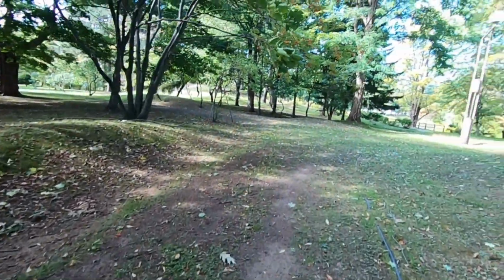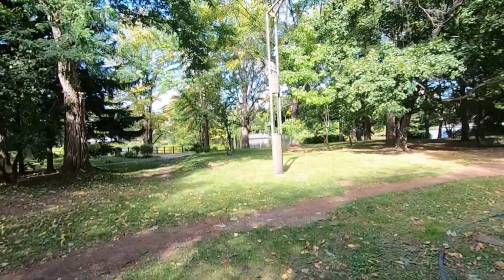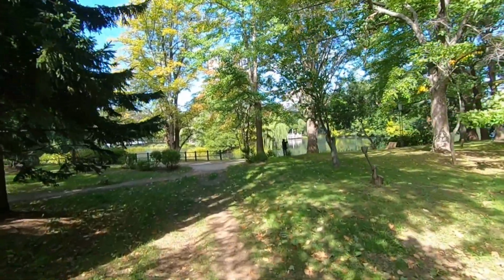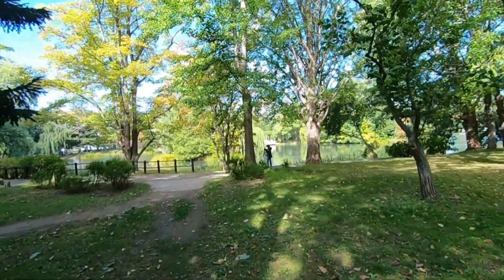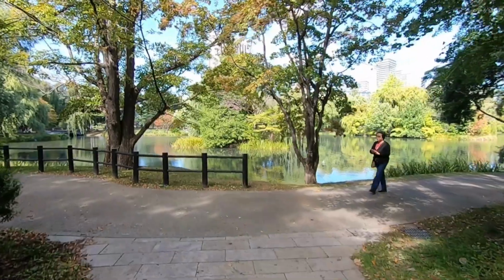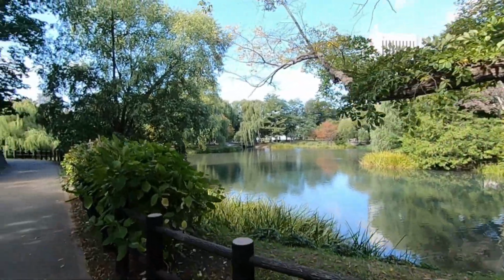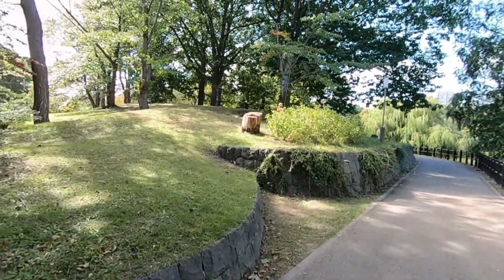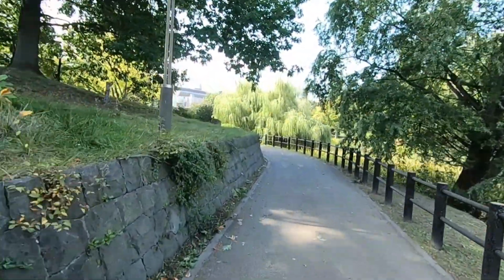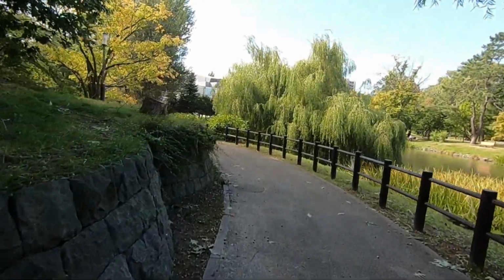But I've seen people doing that in August, September, and December. So here's the same lake. I came here for a little jog last night, but I wasn't able to film a whole lot because it was pretty dark and the sensor on this camera is not that good, or it's not that sensitive in low light.